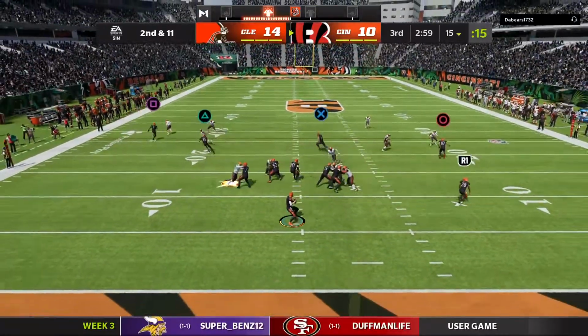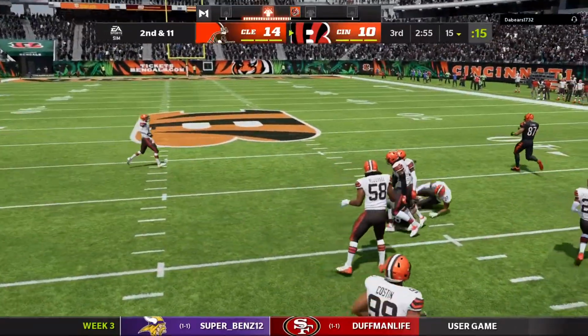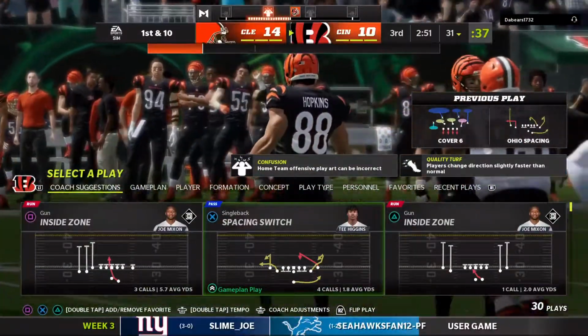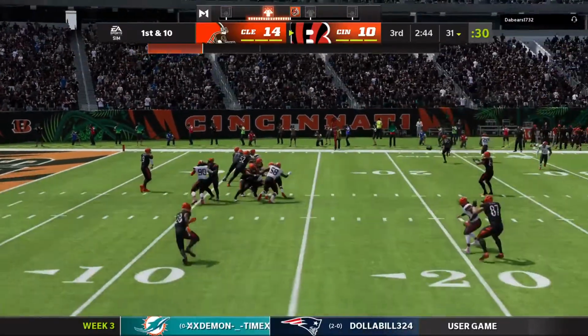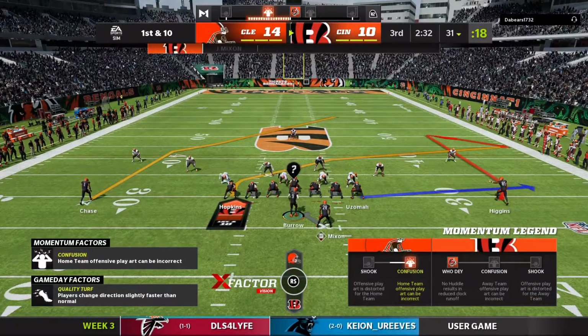To throw again on 2nd down. Burrow. And this is taken in by the tight end, Bryson Hopkins. And he's going to get this one across the 30-yard line. And that's a more than acceptable read right there, because it's zone coverage, so timing is everything. This time he waits for his man to come open, puts it right on him, and they pick up a first down.